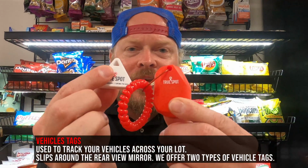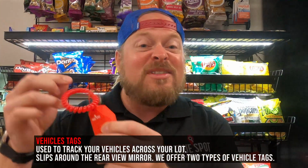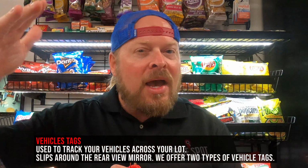Now, when it comes to the car tags, I have a couple options. The first being this red tag right here. It's a little bit bigger than the key tag, as you can obviously see, and it's a little bit more powerful. You can throw this around the rear view mirror, or you can throw it up with a sun visor, so that way you can tuck it away while they're driving, or if you just don't want it as visible.